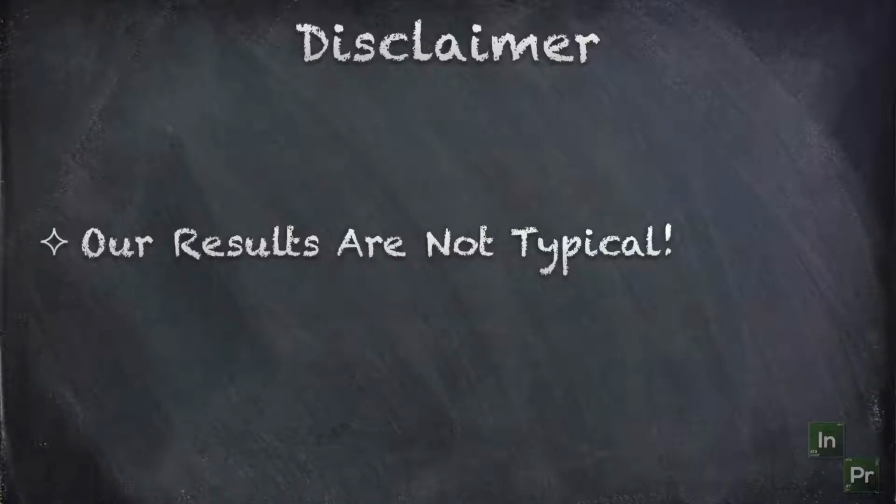So we're going to do a quick disclaimer, okay? Some of the results, some of the things we may bring up today, income things that we're talking about, our results aren't typical. And I would give the biggest reason for that is we are not the typical people. We actually take action on the stuff that we learn.